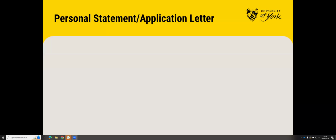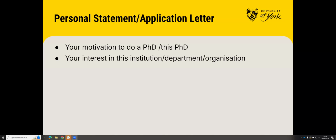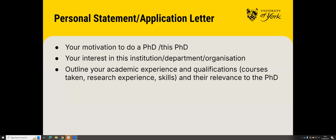So let's have a look at some of these in a little bit more detail. A personal statement or application letter will typically include information about why you want to do a PhD, or if you're applying to a specific opportunity, why this particular opportunity appeals to you, why you're interested in doing it with this university, this department, or this organization. You should be outlining your academic experiences and qualifications as well.